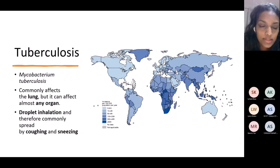So tuberculosis. Tuberculosis caused by Mycobacterium tuberculosis commonly affects the lung, but it can disseminate to other organs of the body, commonly affecting the lymphatic system, CNS, as well as the genitourinary. And it's obviously spread with droplet infections, so it generally occurs in more underdeveloped regions, and is spread by coughing and sneezing as well. So it's this region here that's more affected, as you can see in the dark blue.